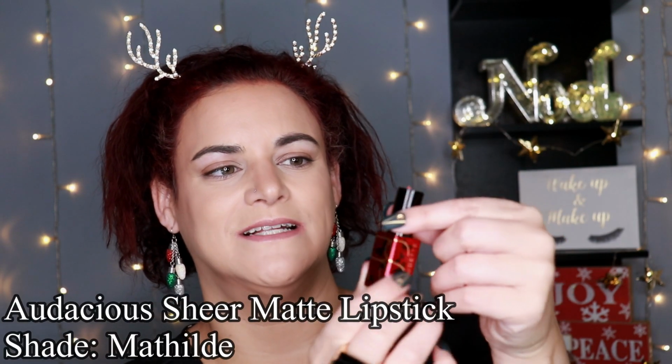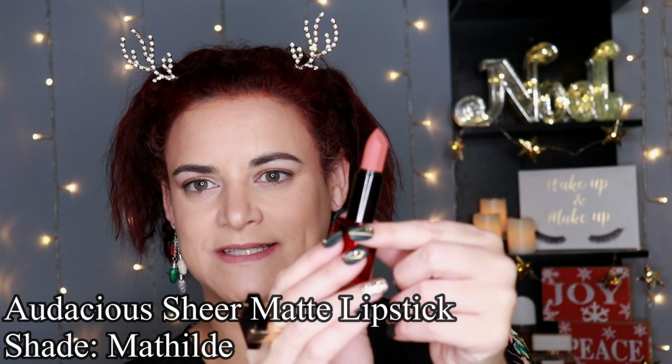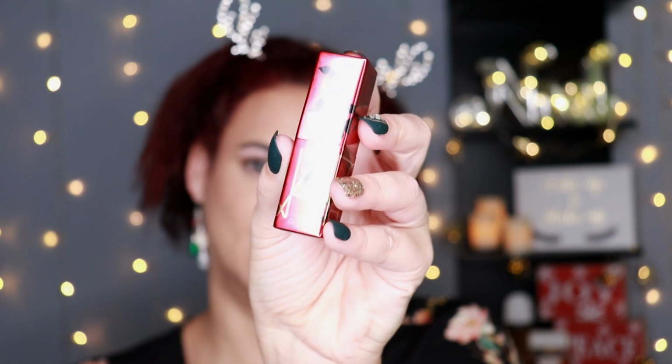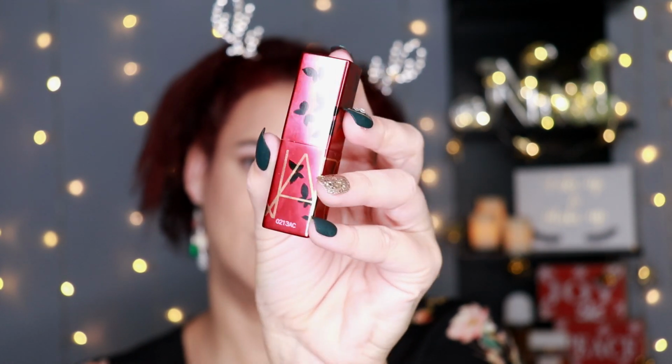It is called Mathilde, and it is described as a rosy beige. The packaging on these lipsticks is beautiful, and again you're seeing variation. So this time it's the butterflies, but it is black on red, again with that gold lettering.